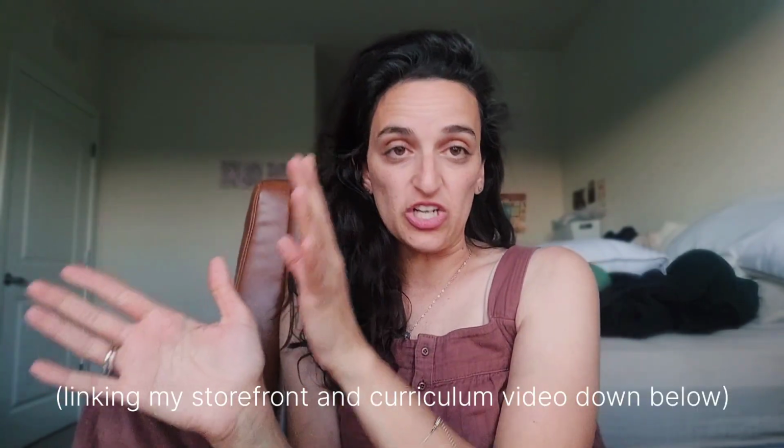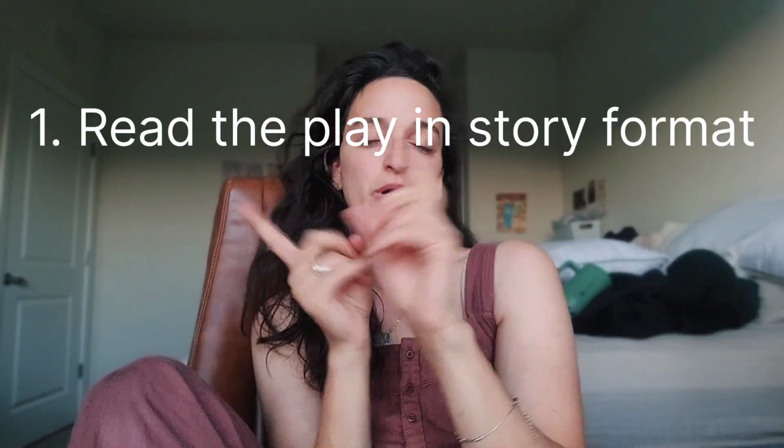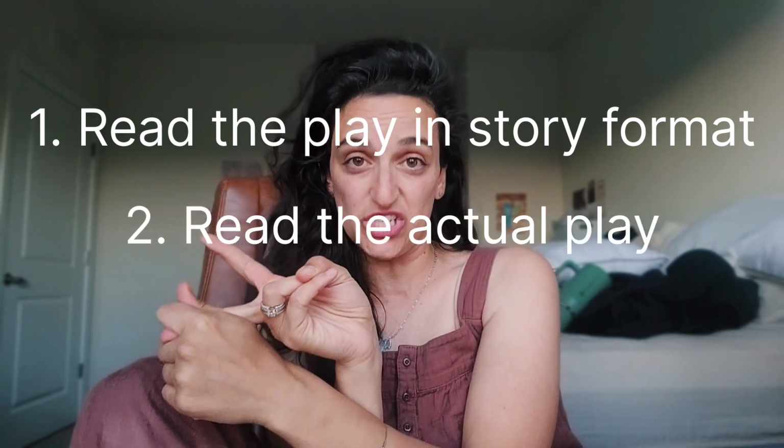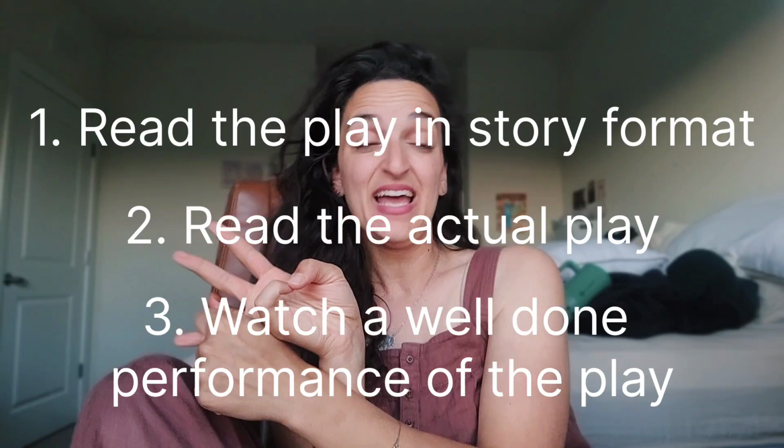Basically, you would do a narrative of the play. Then you would read the play with your child, like read the actual play, taking pauses, talking about it, and then you would watch the play. Read the play in story form, read the actual play in Shakespeare, and then watch a well done play. It can be in person, it can be on YouTube, but you just want to make sure that you're giving them something that is well done, so that by that time they're already familiar with the story.